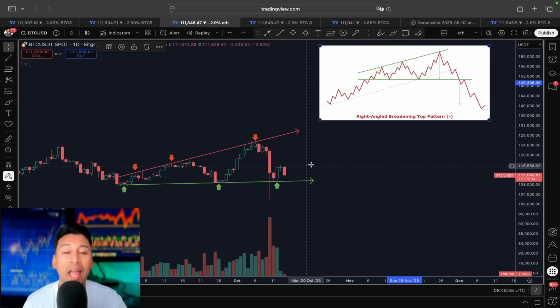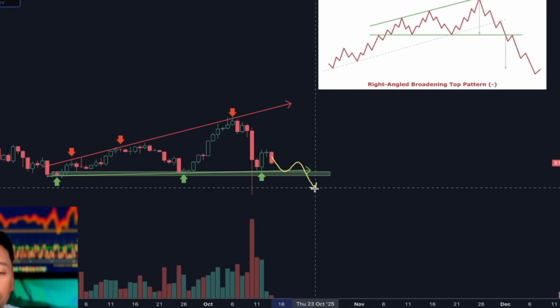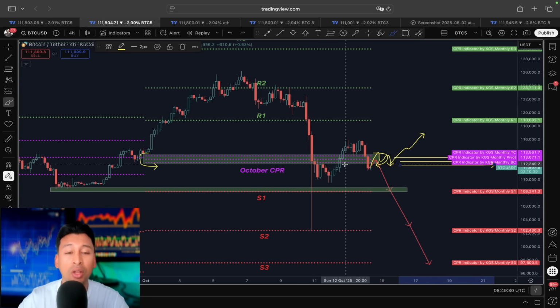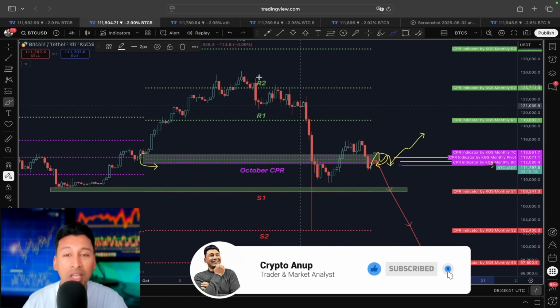I mean, a right angle broadening top pattern, doesn't matter whatever you call it, a right angle broadening top pattern or even a rising wedge pattern. Both are looked as a bearish continuation pattern. So if Bitcoin loses support on 108,000, then even this bearish scenario will start playing out, and price of Bitcoin in that case could be getting attracted towards 100,000 and even lower. So to avoid this bearish continuation, what must we do in the medium short term? Hold our ground above 108,000 and regain our strength inside this October CPR. Yes, before closing the month of October, we need this monthly candle to remain around these key trend lines.